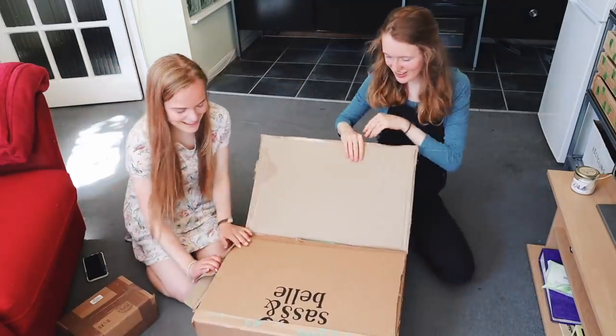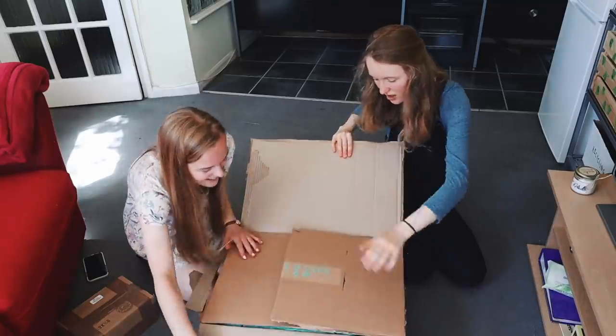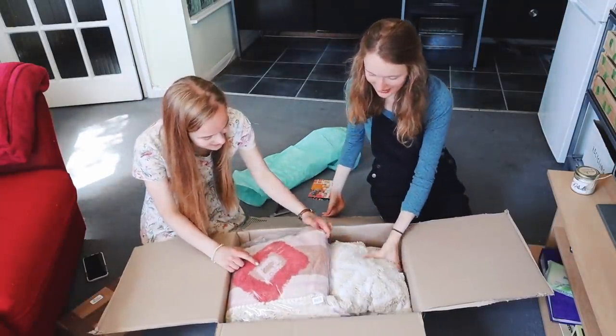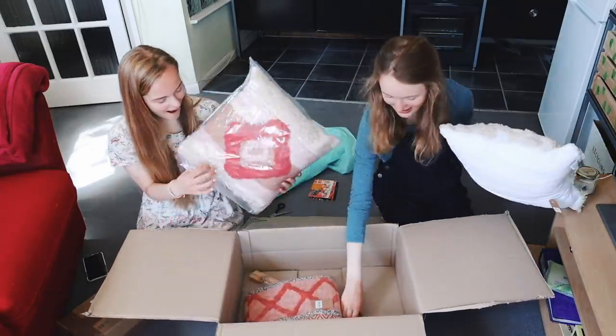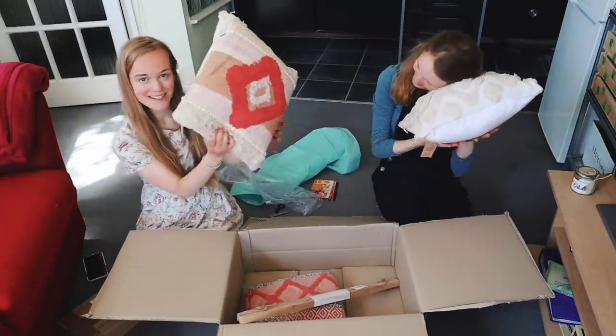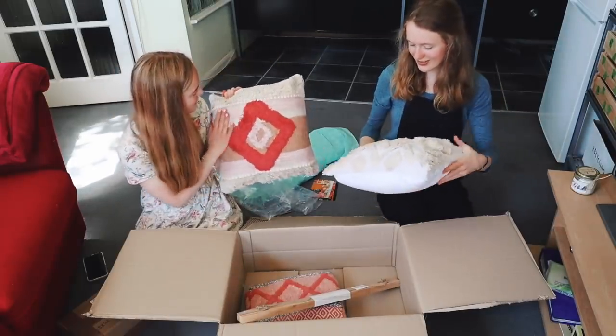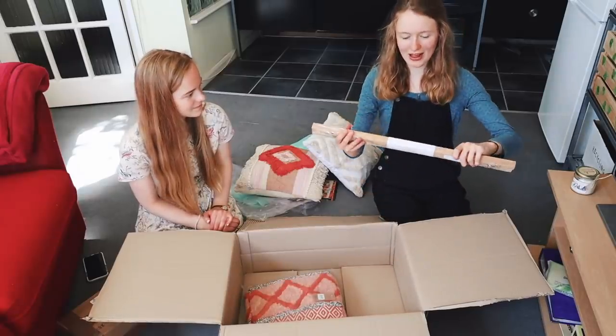Okay, Sass & Belle, here we go. Oh my gosh. Oh wow! They're so nice! Sorry, I was a bit preoccupied with the packaging. To replace the rather ugly ones on the sofa at the moment. They are very soft. Oh, I love them. A wooden wall hanging thingy.